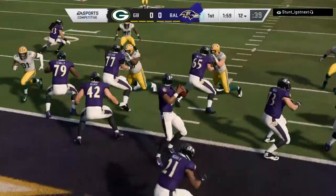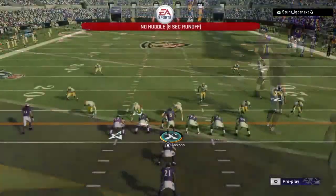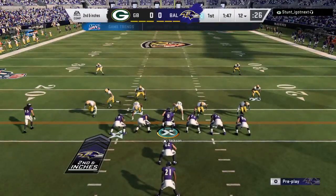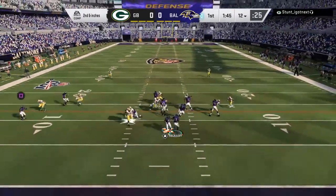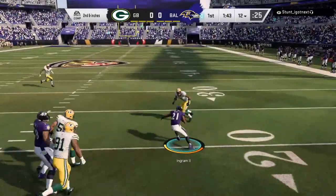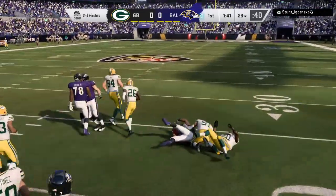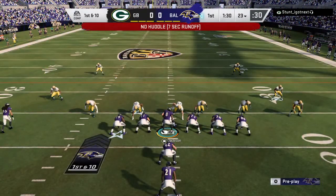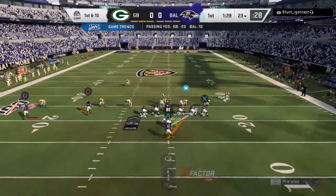Into the arms of Snead. 10 yards on the pickup there, and it'll be second down. So second and inches after that first down completion. Get it across the 20 before they get to him. It's a pickup of 11 and a Baltimore first down.